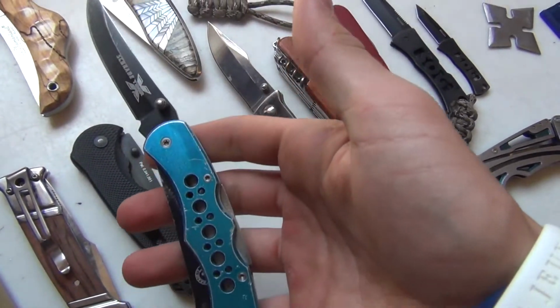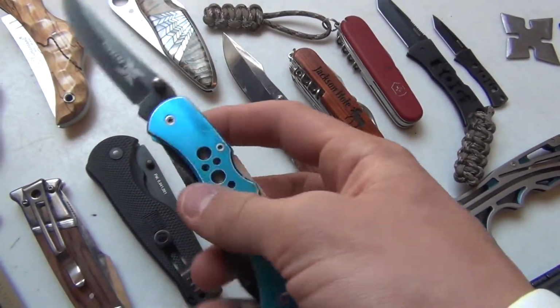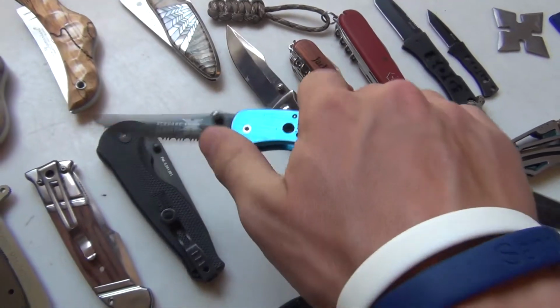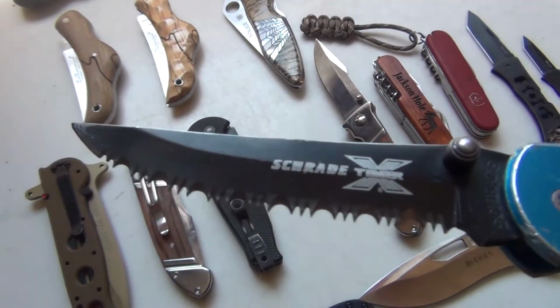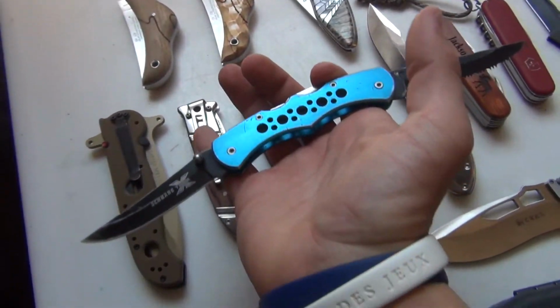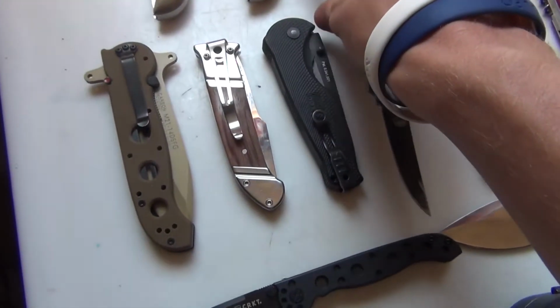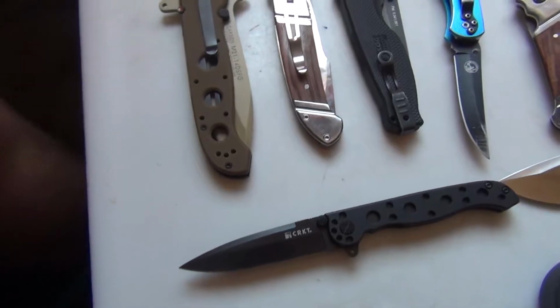This is a Schrade X Timer in blue, silver, and black, which just happened to be my high school colors. It is a backlocking knife. These serrations make this blade pretty much useless, but as you can see, it's double bladed, which is unique. But it's something that Schrade would make, I'll give them that.